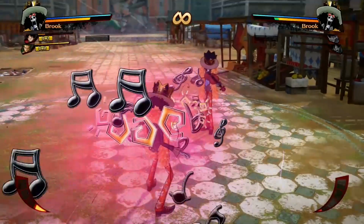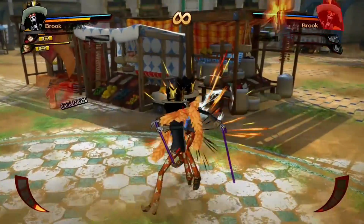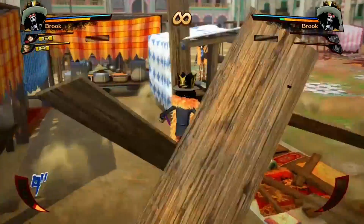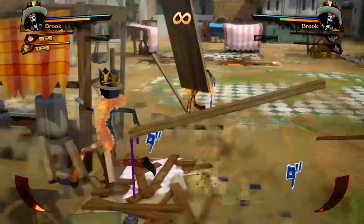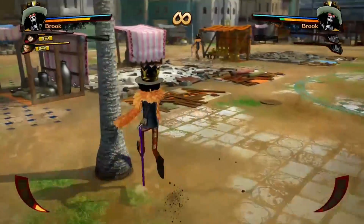And unlike the Going Merry, the Thousand Sunny has a sick bay, and it can be accessed from both the dining room and outside of the ship. The room contains various medical supplies, and it also includes a desk, a bed, and Chopper's favorite chair.